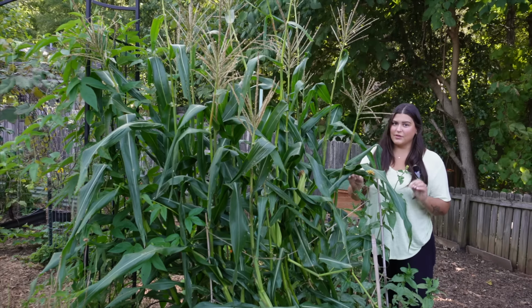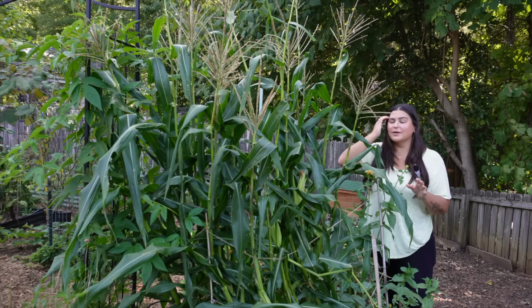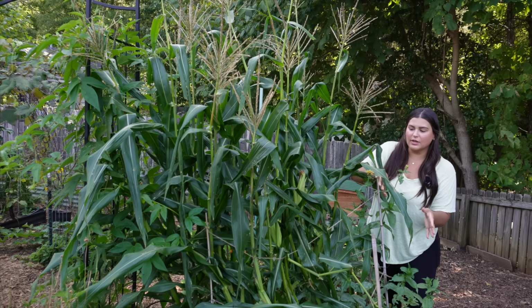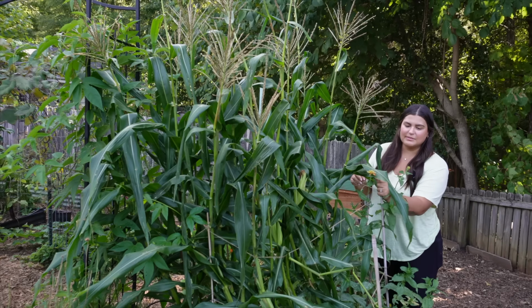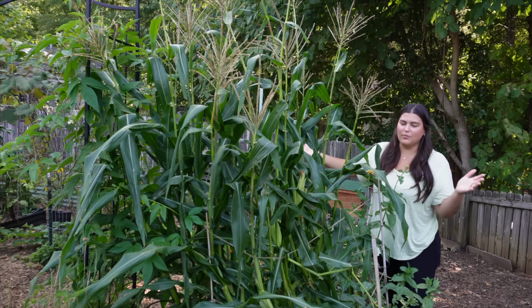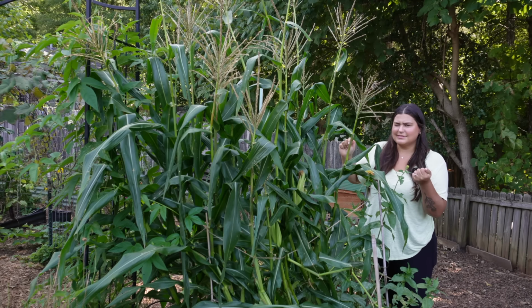I'm gonna start off with all this corn. This corn patch has been through it. It's been so many storms. It was in Hurricane Debbie, and so that's why a lot of the stalks are kind of blown over a bit. I have all of these bamboo stakes with string to kind of try to, I don't even know what I was trying to do. I was just trying to keep them from falling over, and it somewhat worked.